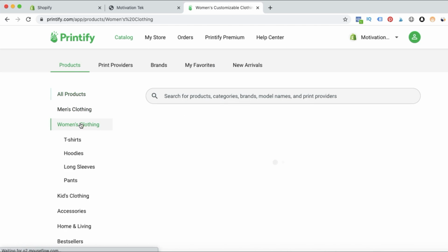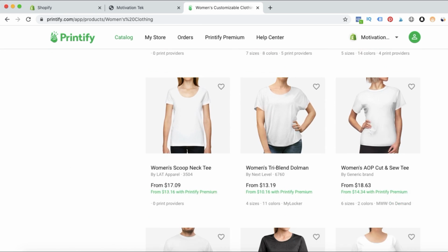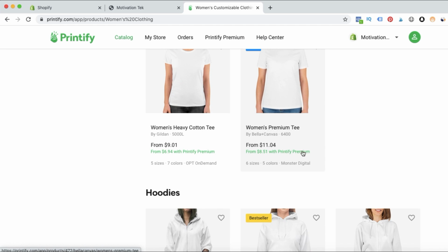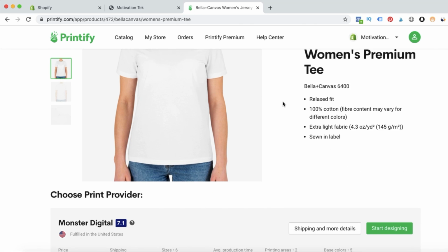For this example, we're going to look under women's clothing, and I want to go on down to the one that I want to use for today's tutorial, which is right over here. I really do recommend that you guys check out Monster Digital. They have extremely high quality printing. So I'm going to go ahead and select women's premium tee. I'm going to come down here and click start designing.